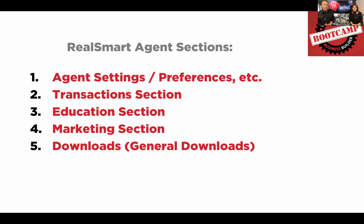Now, we don't have time to cover everything that's inside of the system, there's so much there. But really, there's 5 major sections that we want to make sure everyone's aware of. You have your agent settings and your preferences, which is where you need to start, right? Yes. And then you have your transactions, you have your education section, your marketing section, and then you have downloads. Downloads are general downloads specific to your brokerage.